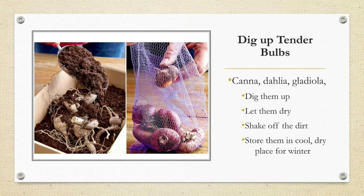Many of us like to grow plants like canna and dahlia. Dahlias, I think, are so beautiful, with so many beautiful colors. These bulbs are not hardy in our area, with very few exceptions, and so they need to be dug out of the soil and saved until next year if you want to enjoy them again next year. And it's easy enough to do.